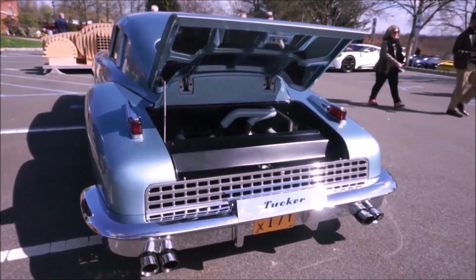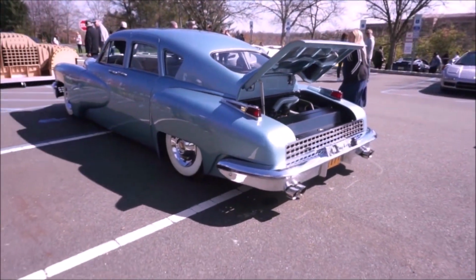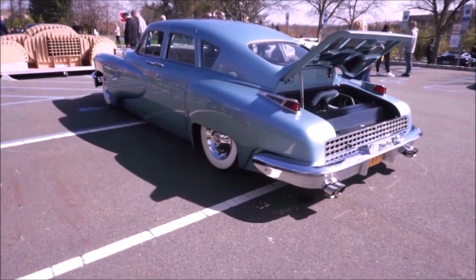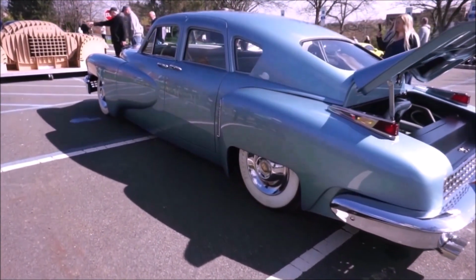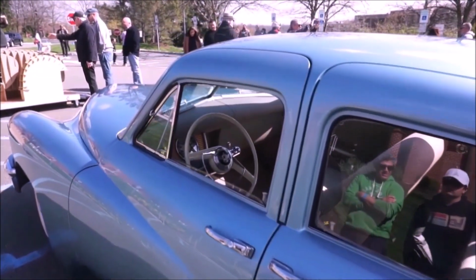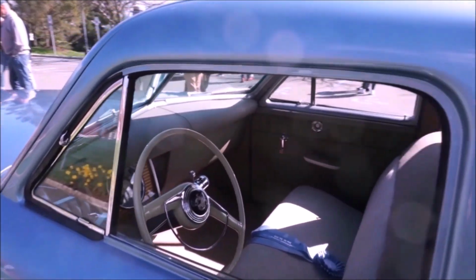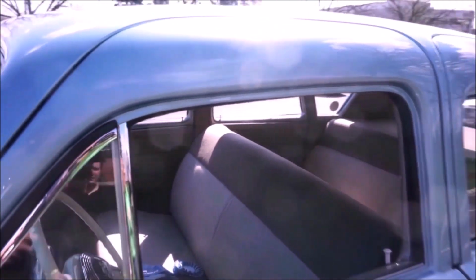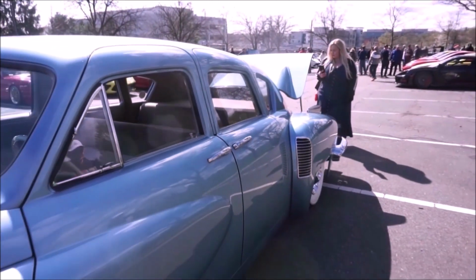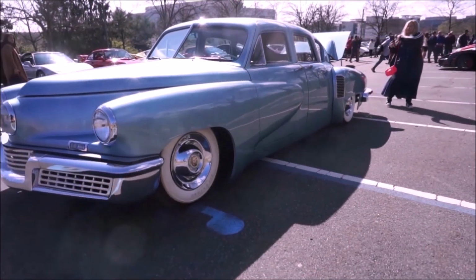So why is it called the Tucker in the first place? It was invented by Preston Thomas Tucker, and he was born September 21st, 1903. Now the Tucker sedan, also nicknamed the Tucker Torpedo, was made in 1948. They made about 50 of them, but then one of the most surprising facts is that 47 of them exist today.